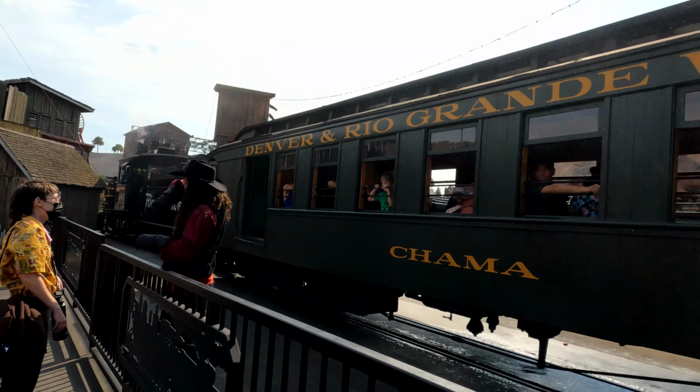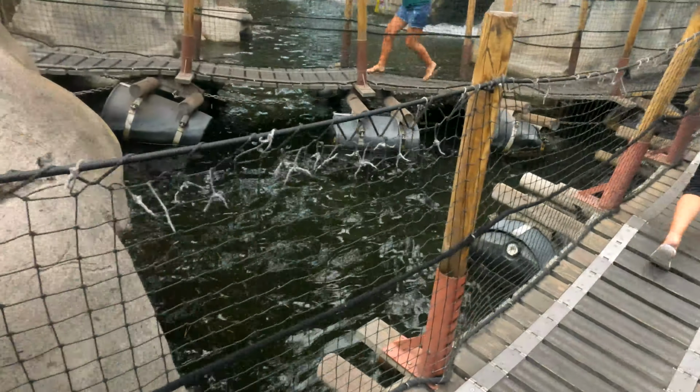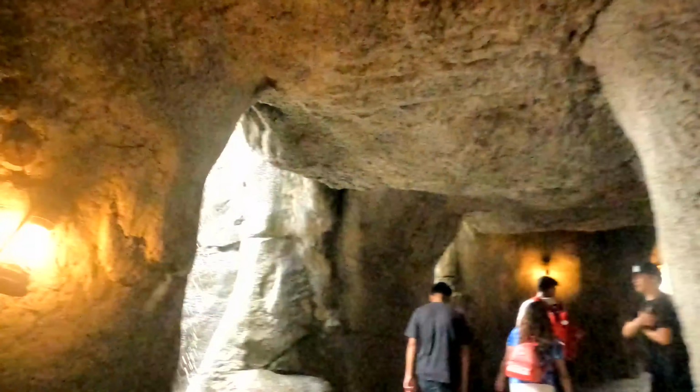Alright guys, Rara's turn to go into the caves and the waterfalls. You ready, Rara? Let's do it. Let's go, yeah. Let's go. Woo, woo, woo. Yeah. Ooh, fast. Oh. The light. The light, Rara.